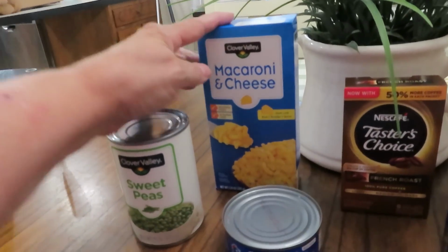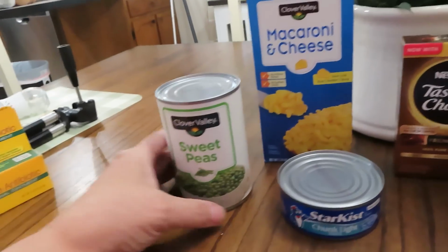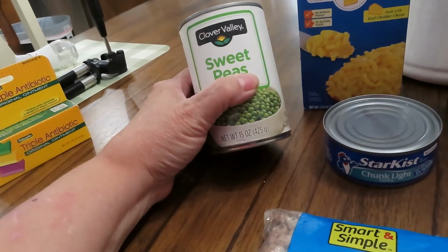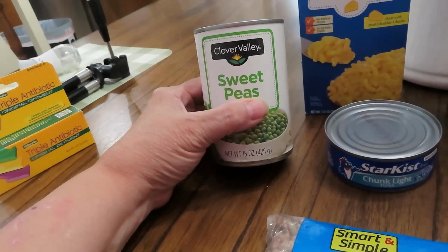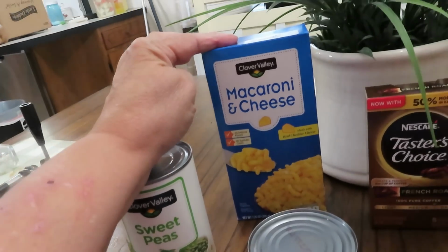I picked up a box of the Clover Valley macaroni and cheese. I also grabbed a can of 15 ounces sweet peas. This is the Clover Valley brand. This was 75 cents, and this was $1.